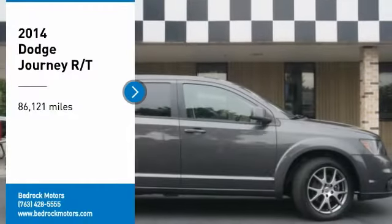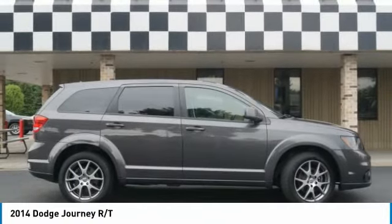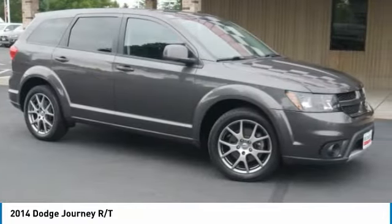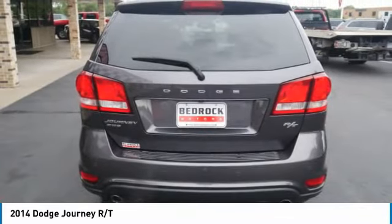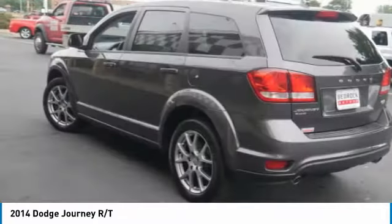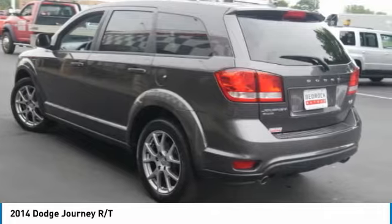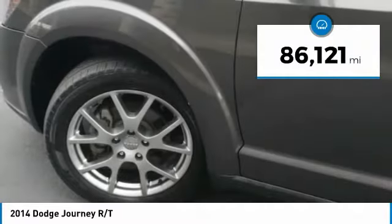Stop by and take a look at the 2014 Journey. Dodge Journey combines the practicality of an SUV with the comfort of a car, all while boasting a style all its own. The Journey's optional third row seat, along with innovative features like a chilled beverage cooler and in-floor storage bins, make it a good and affordable alternative to a traditional minivan. This vehicle has less than 90,000 miles.